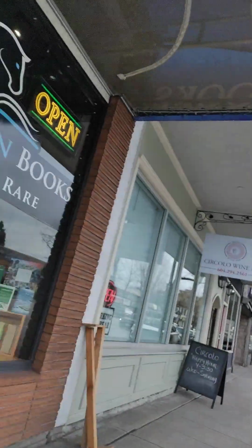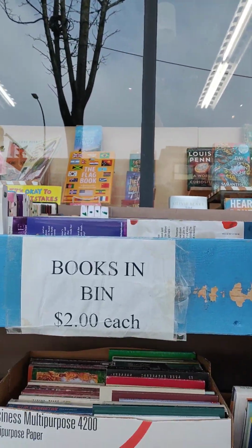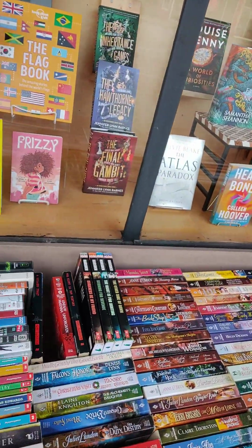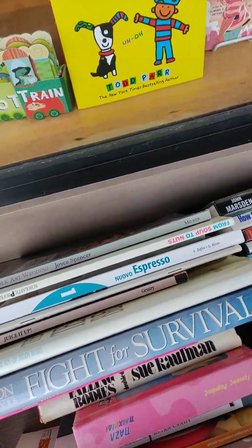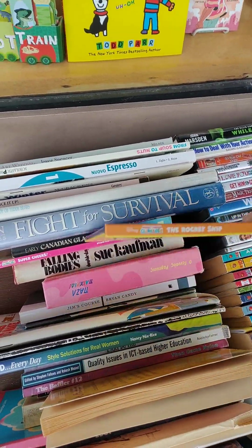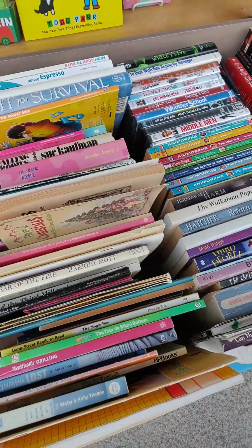Hi, I'm here near another used bookstore, and this one has books outside as well, like the other one. And this one, there's all these books. I don't know if they're on. Oh, there we go. Books in the bin, $2 each. Okay, so let's just see what books they have. Okay, so we can see that they're regular books. There's a couple kid books, but nothing like the ones we were getting at the other bookstore.